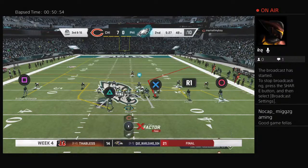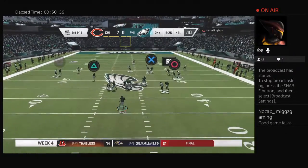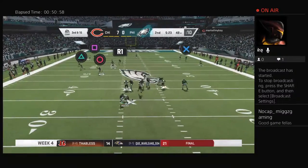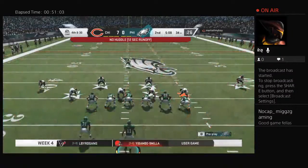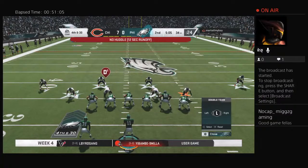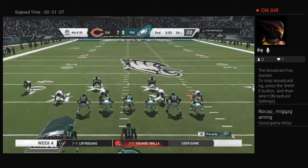On 3rd and long, it's Wentz. And the pressure gets to him again. Tack McKinley, he's the one to get him, and that is sack number 7 for him on the year.